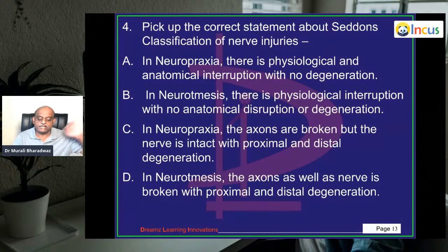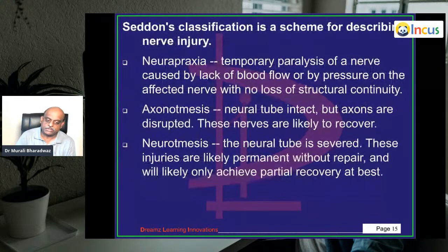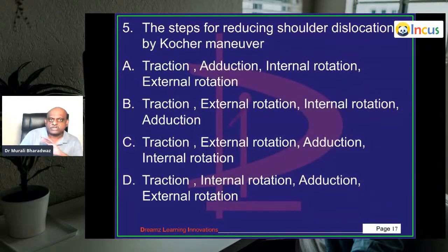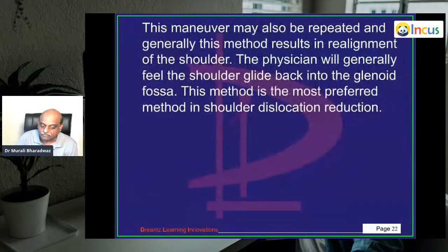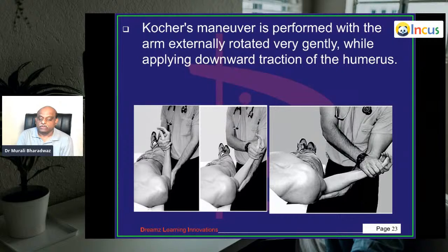Seddon classification: neurotmesis, where the axon as well as the nerve is broken, with proximal and distal degeneration, is what you should remember. Kocher's maneuver, whenever you are relocating the shoulder: traction, external rotation, adduction, and internal rotation is what you need to remember. So you'll be applying a downward traction of the humerus.